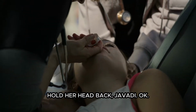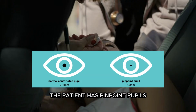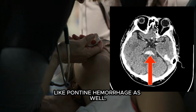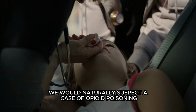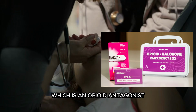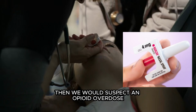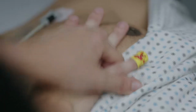Okay. If you've seen episode 2 breakdown, you know what's happening here very clearly. The patient has pinpoint pupils, which means the pupils are constricted, typically less than 2 millimeters. Now, this could be due to pathology in the pons of the brainstem like pontine hemorrhage as well, but since there is no history or signs of trauma here, we would naturally suspect a case of opioid poisoning with drugs like heroin, fentanyl. To rule this out, we would provide Narcan or naloxone, which is an opioid antagonist used to reverse opioid overdose, typically a nasal spray as is used here. If pupils respond to Narcan by dilating, then we would suspect an opioid overdose, just like the case of the 18-year-old brain-dead patient in the ER already.